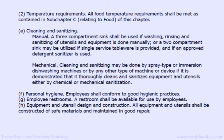Personal hygiene, well, there's no options here, of course. Second one, good hygiene practice. The rest of the facilities shall be available for use by employees. That also includes a restaurant or bar close by. Equipment and special design section. All of them, not some, all. Any systems shall be constructed of safe material, common sense stuff, but you gotta have common sense if you want to do that. No E is allowed.